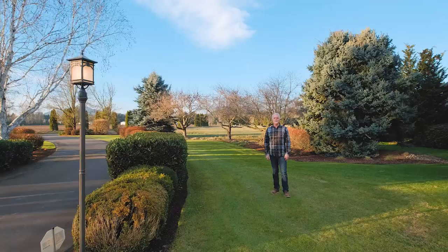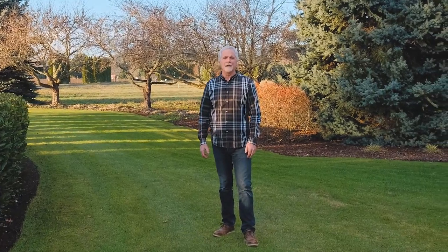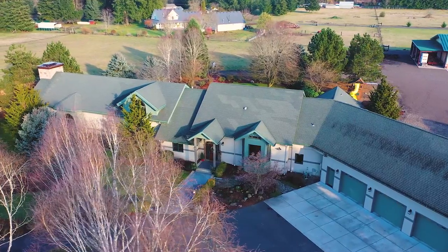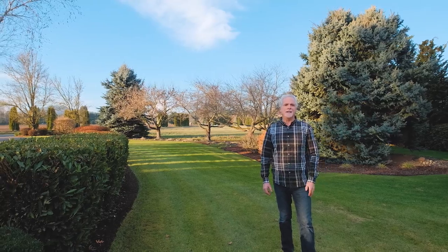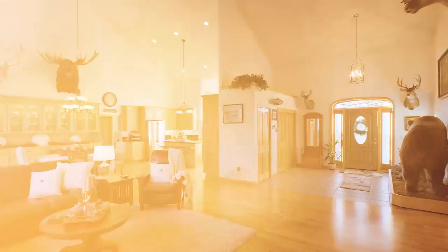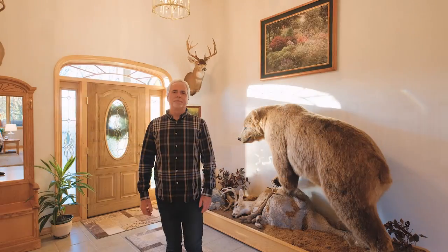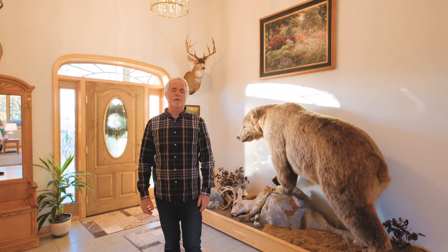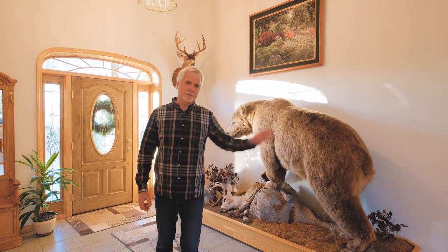So outside here, it's a beautifully landscaped yard, mature landscaping, underground sprinklers, gorgeous house with a 3-car garage. Let's go on inside. Come on in. The first room I want to show you in this incredible home is this custom-built lodge room. Let's go take a look.